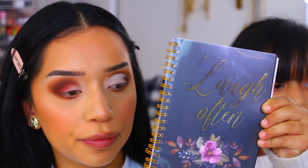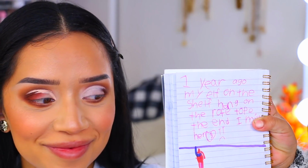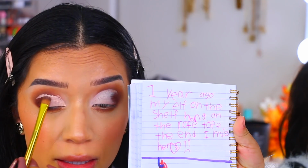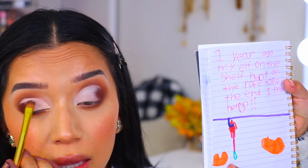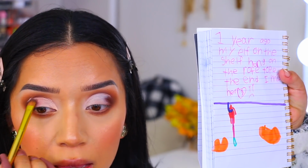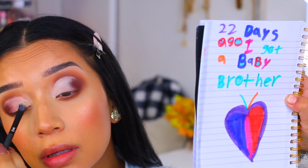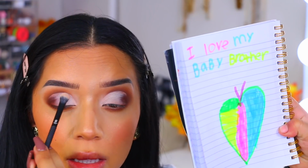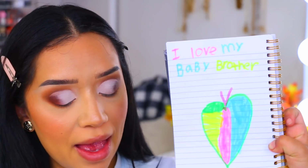This one is my journal. I'm gonna go ahead and cut the crease on this eye. I tried to write 1 year ago. My elf on the shelf hung on the rooftop. And I miss her. And then I wrote a broken heart, sad face. And then I wrote my little elf. And that right there is my dog's collar because she used it to climb up, I guess. And these are the couches. So it says 22 days ago, I got a baby brother, and then I drew a little butterfly heart. And then I drew one more. That one says, I love my baby brother. With the yellow one, you might not really be able to see. They're beautiful. I love them all. I can't choose my favorite one.